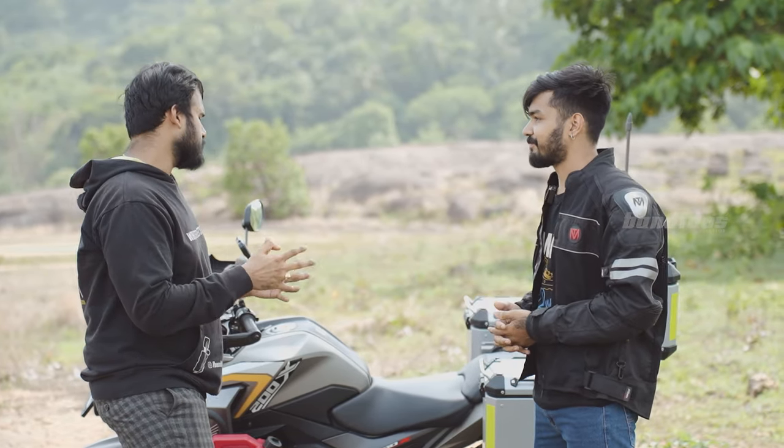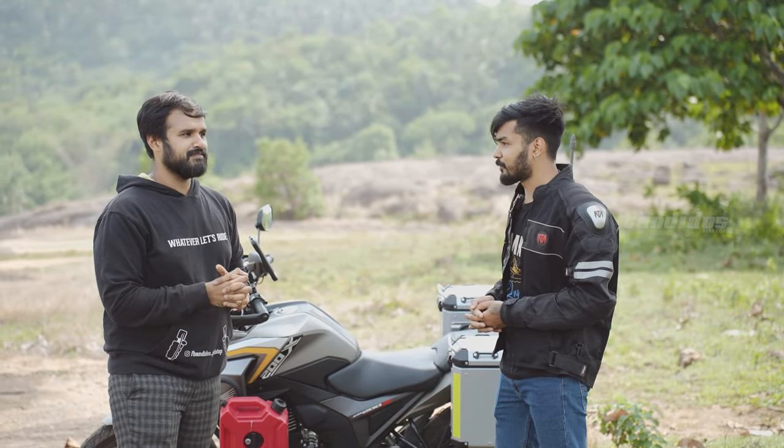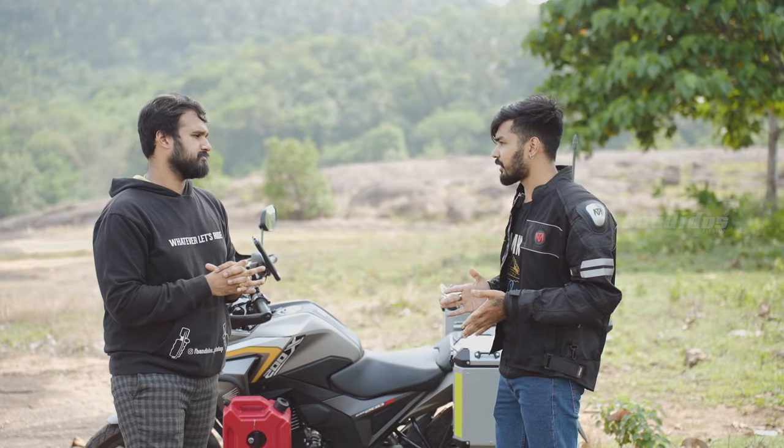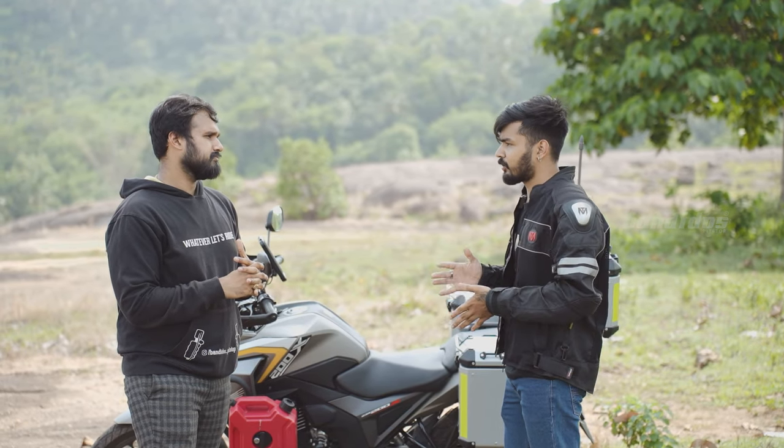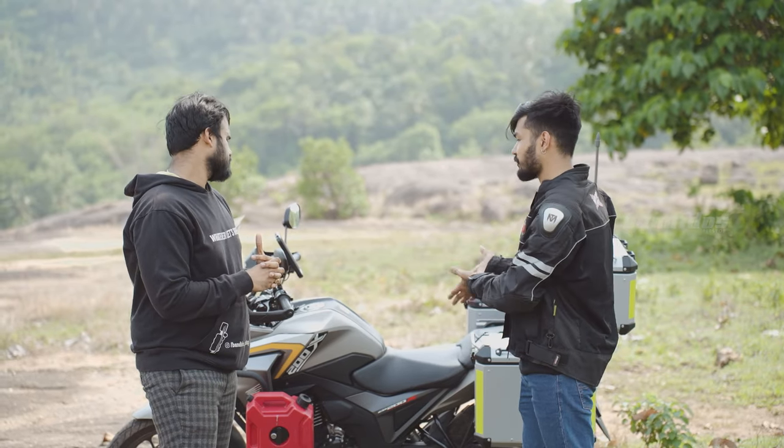So you intentionally chose a motorcycle that's underpowered. Yeah, not that powered. Because I'm using a Ninja 650 and a Royal Enfield 350. I have done all the rides on the 350, so again I chose an underpowered one. So that's why I chose this one.